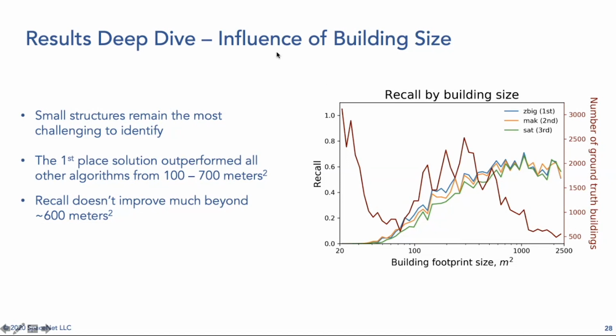The reason why recall is ultimately so low is we have so many tiny structures, which were generally impossible to detect. Our winners are first place in blue, second in orange, and third in green. As you can see, performance really starts to increase around 30 to 40 meters, where they're able to start detecting these small structures, and then it really peaks out around 600 meters squared. Also, interestingly enough, the winner's algorithm really outperforms the others in the 100 to 700 meters squared range. That's probably one of the main reasons why he won. He was able to detect more structures a little bit better than the other participants.